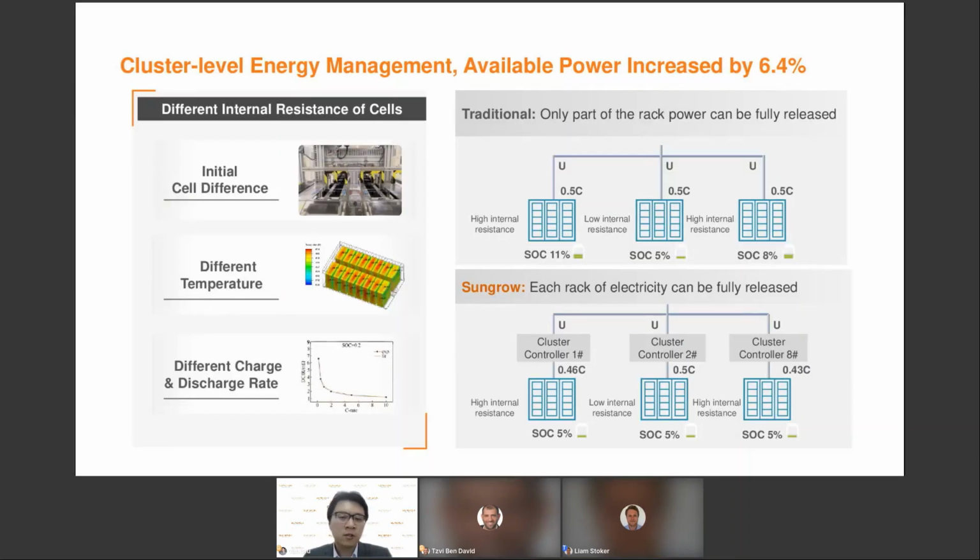And furthermore, the Sungrow's battery cabinet has integrated DC-DC. The battery racks are connected to their own DC-DC so that the different battery racks in the same cabinet can be controlled individually. In traditional practice, the battery racks are connected in parallel to the output. So as it's not possible for each rack to be in the same state, there is an imbalance between the racks, with some having more capacity and some having less.